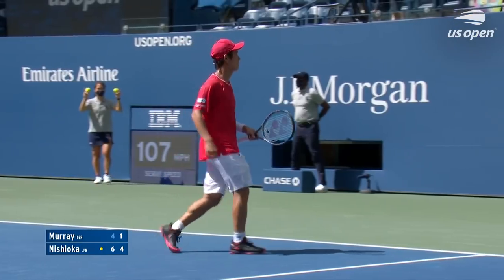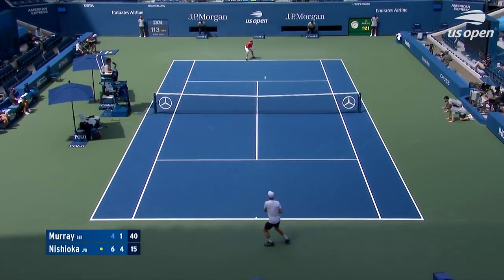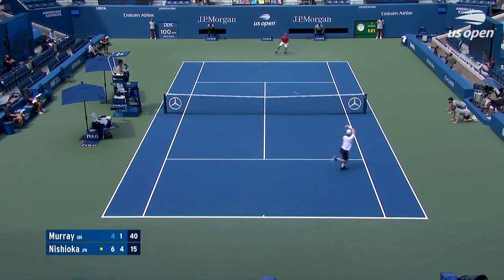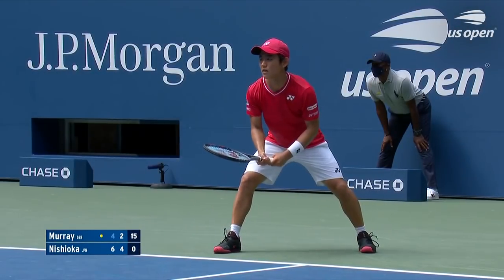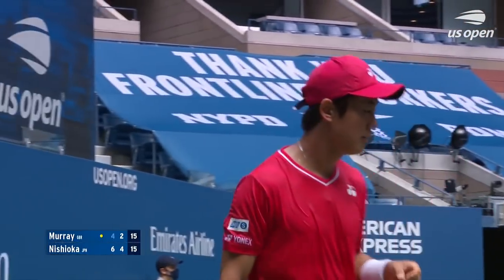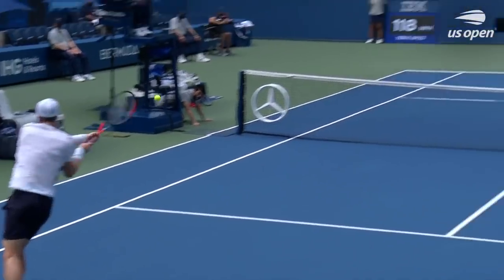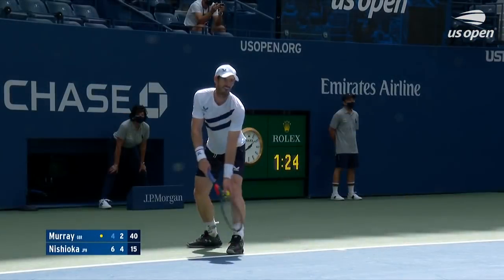Yeah, it's another pass that finds its mark. Australian Open champion herself. There you have it. One of the breaks back. Approach has got to be a little better than that, hasn't it? A little too central against Nishioka in this kind of mood. He did finally take a passing shot cross court. Had a lot of time on that one to go anywhere with it, though.